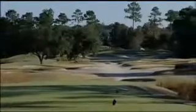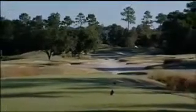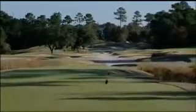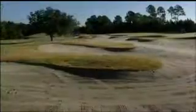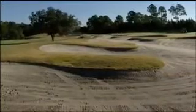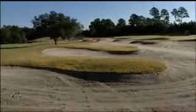We're on 9 Ibis, par 4. The gold tees here, 394 yards. You actually have 2 fairways. The bunker down the middle, here's one where you don't want to hit it down the middle. You've got the shorter carry to the right fairway, a little more spacious.